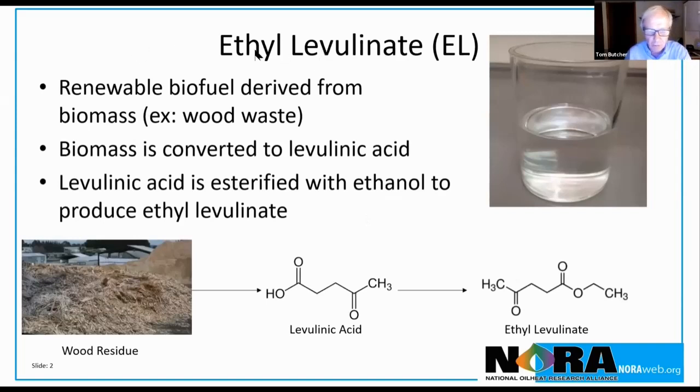It is derived from wood waste from biomass. It is a cellulosic fuel. Mild acid hydrolysis is the first step, leading to levulinic acid, which is esterified into the production of ethyl levulinate. So ethyl levulinate is a relatively short molecule. It's a C7, but it has a high flash point, which makes it potentially usable for the home heating market.